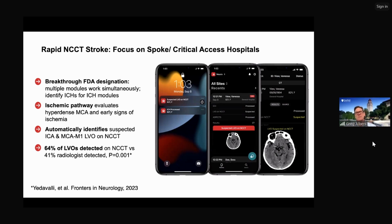What's the width of the subdural? Is there a midline shift? What's the volume of that hemorrhage? But if it's not, you're going to get information related to an ischemic stroke patient. Where is the occlusion? What's the ASPECTS score? Is there an LVO based on a non-con CT?